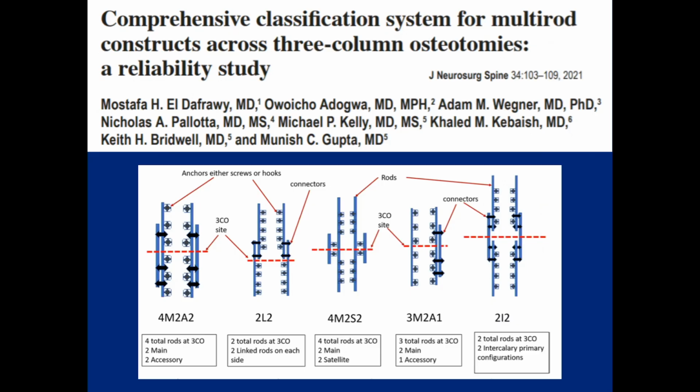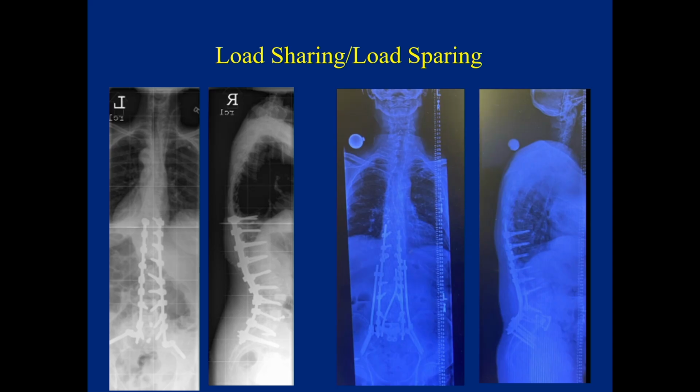So this introduces the role of multi-rod constructs, and Munish Gupta and a group in St. Louis described some of the different constructs that are done with multiple rods. And now this is much more commonly on the right, the type of construct that is characteristic of my multi-level deformity practice: multiple points of pelvic fixation, typically four or more rods across the three-column osteotomies at least, and a much stiffer construct.